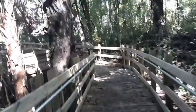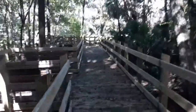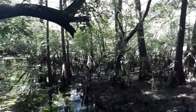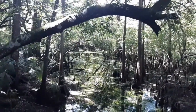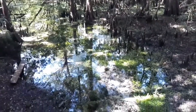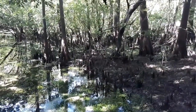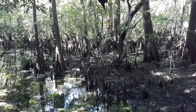And the boardwalk continues along. We have another amazing overlook. Loads of cypress. And the runoff from the spring is very clear here. But outstanding view of these cypress knees and cypress trees.